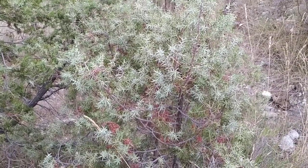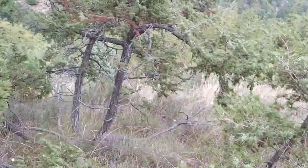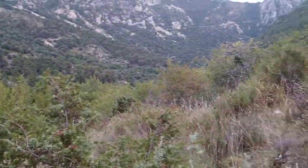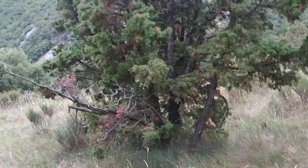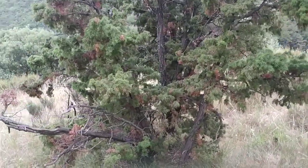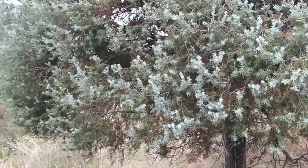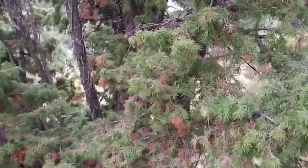This is a young oxycedrus. This is a communis. It's already almost dusk, so the light is not perfect for filming, but still, I want to do the video before it's too dark. Okay, let's look at the fruit. Juniperus oxycedrus versus Juniperus communis.